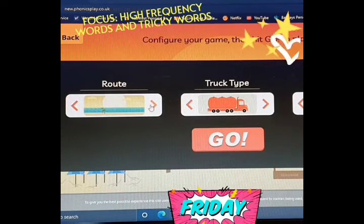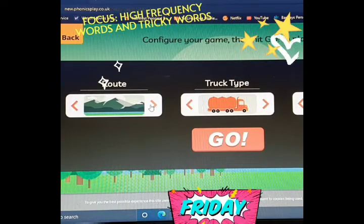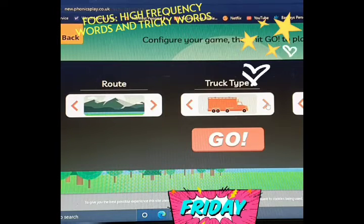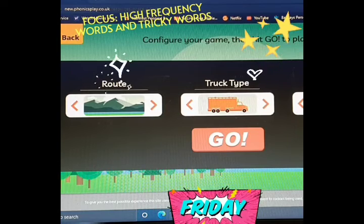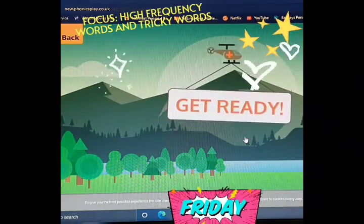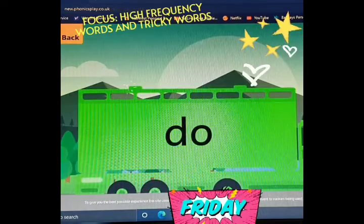Choose a route. So I think we'll go to the mountains. Choose a truck. Oh, I like this truck, so we'll stick with this one. And then choose a colour. And the colour which I'm going to choose is green. And then click on go. Get ready. Notice the time up there.